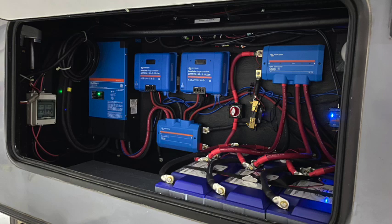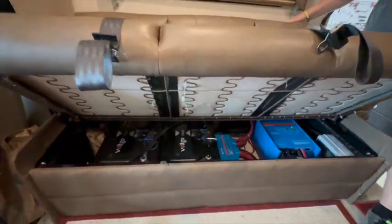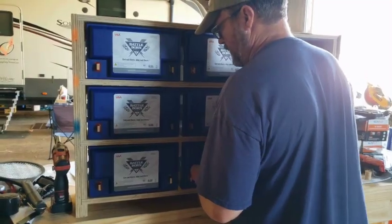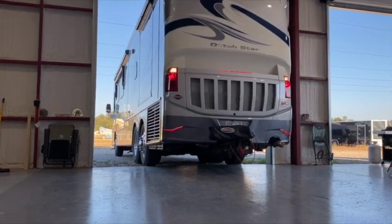At Panels Up Solar, we provide custom solar and energy setups that maximize your RV's energy efficiency. Whether you're a weekend camper or a full-time traveler, we ensure you have the power you need to enjoy your journey without worrying about hookups or generator noise. What sets us apart is our commitment to quality and personalized service.